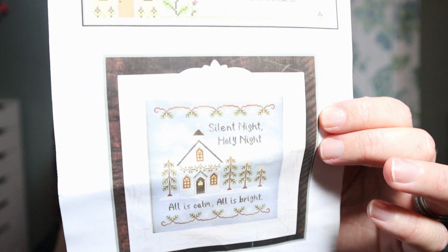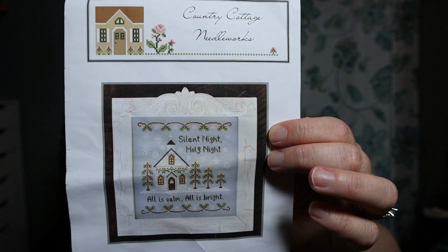And then the fourth thing, can't count, that I've worked on is one that I pulled out for the Is Kismis in July sale on Instagram. This is also really close to a finish, and I'm wanting to get this finished and get this framed. So it is my Silent Night by Country Cottage Needleworks. I always have to look to see if it's Country Cottage or Little House.